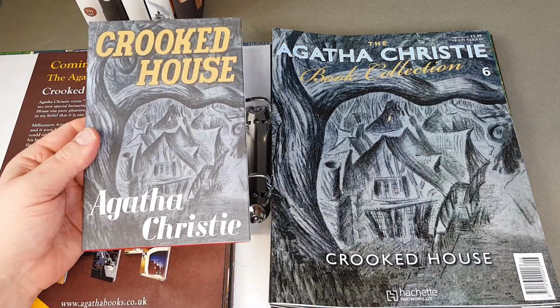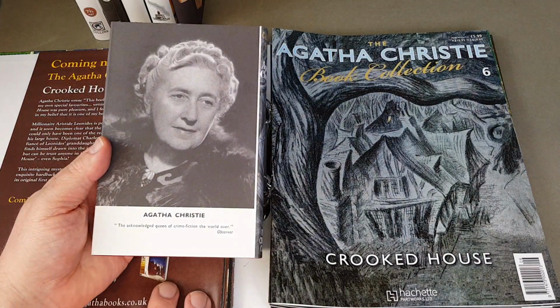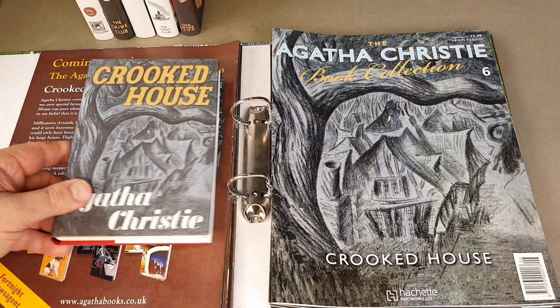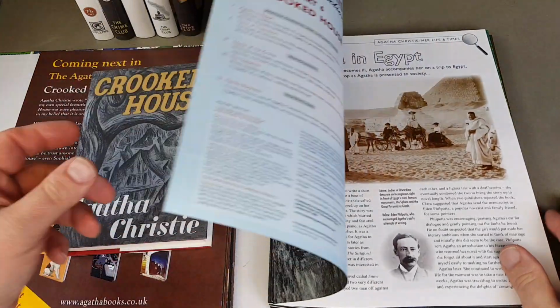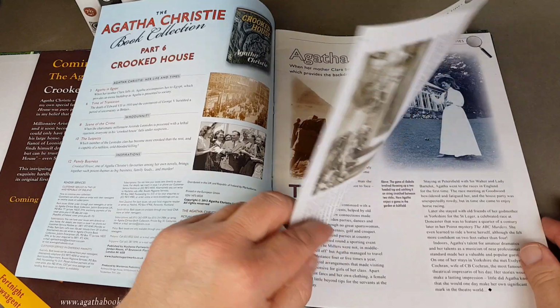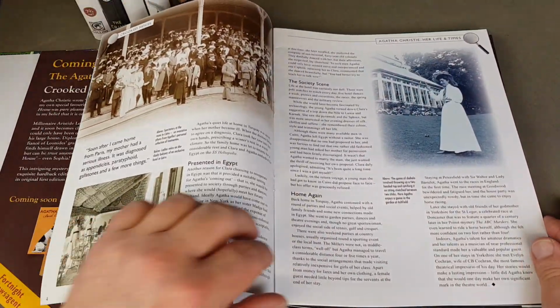A Crooked House. She gets a picture on the back on that one. The acknowledged queen of crime fiction the world over. More on her time in Egypt, which she did quite a bit of.